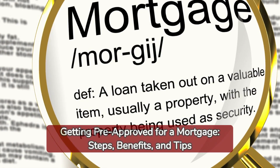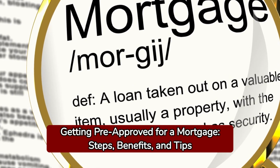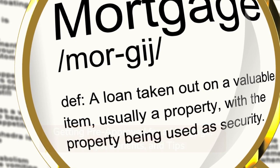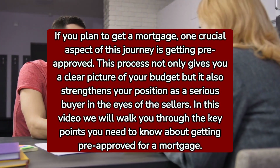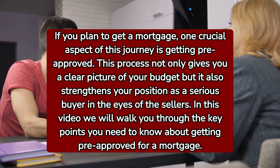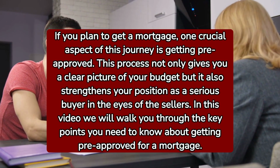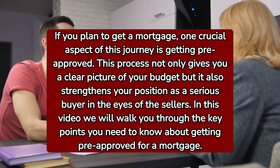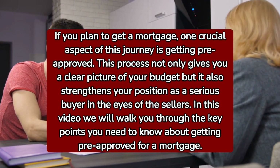Getting pre-approved for a mortgage. Steps, benefits, and tips. If you plan to get a mortgage, one crucial aspect of this journey is getting pre-approved. This process not only gives you a clear picture of your budget, but it also strengthens your position as a serious buyer in the eyes of the sellers. In this video, we will walk you through the key points you need to know about getting pre-approved for a mortgage.